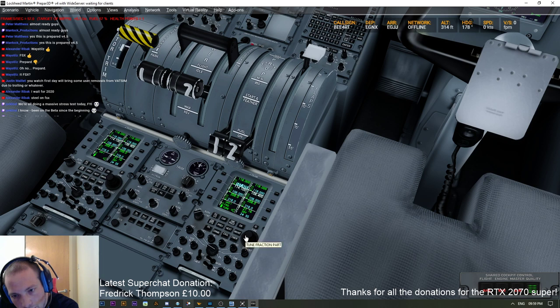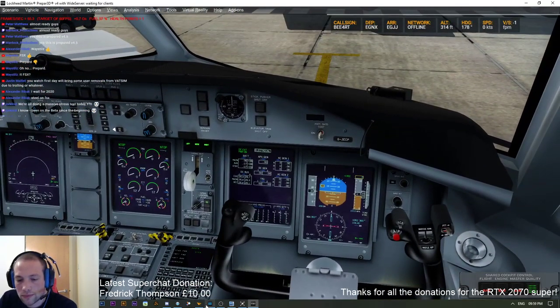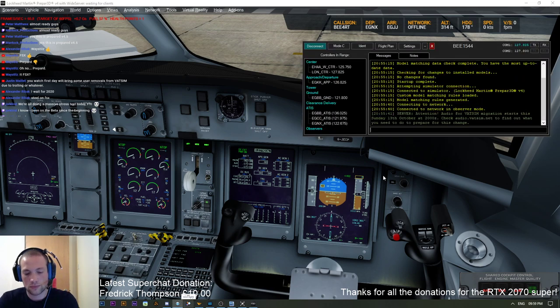127.825. So 3012 fuel weight is 24106. Gross weight 27118, which is near enough. Okay, that's the fuel done. Flight plan. Okay.